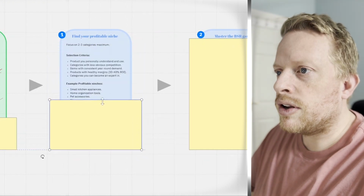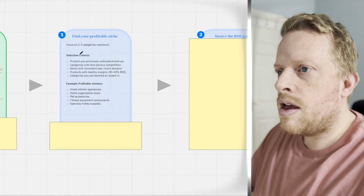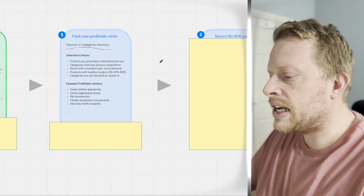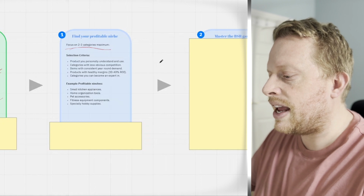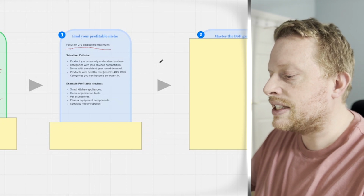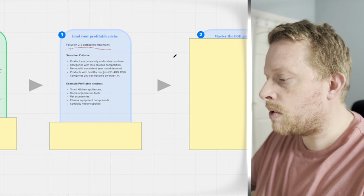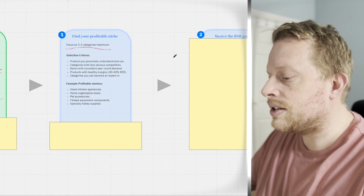Step 1, find your profitable niche. Focus on 2 to 3 categories maximum. Most beginners try to sell anything and everything, but the real money is in specialization. When I just focused on 2 to 3 categories that I understood well, my sales immediately started to increase.